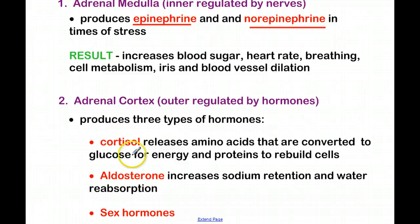And so in the adrenal cortex, we have three types of hormones produced: cortisol, aldosterone, and sex hormones. The cortisol releases amino acids that are converted to glucose for energy and proteins to rebuild cells. And this could be whenever. It's not necessarily in a time of stress. It's just basically whenever needed. And aldosterone increases sodium retention and water reabsorption. So here's another one that helps to affect water balance in our body as well.